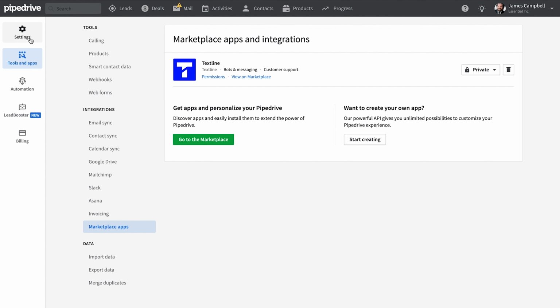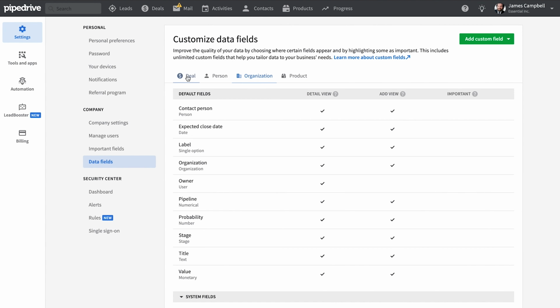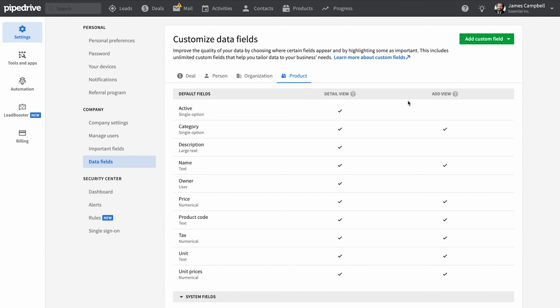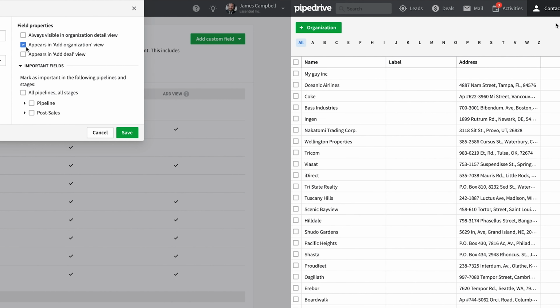Now let's look at custom fields. We've renamed this simply to data fields and brought a lot more control over your fields and data entry in one centralized place. So what's changed? Well, you now can select which type of data profile you want to create a custom field for, and while creating your fields, you can define if you want this custom field to be prompted for other users while they create them. So for example, let's say we always want to track the industry that an organization is in.